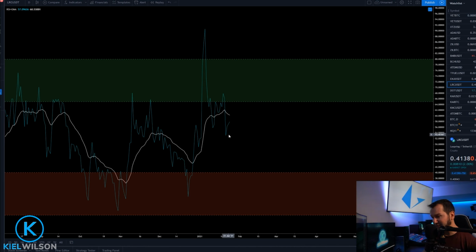Since that pullback, it seems that the RSI has found its footing dead center of the middle of the neutral zone and is looking like it would like to come up and test the exponential moving average. Ultimately, I do want to get a confirmed cross above that exponential moving average, and I'd like to see the RSI get back into that bullish control zone.